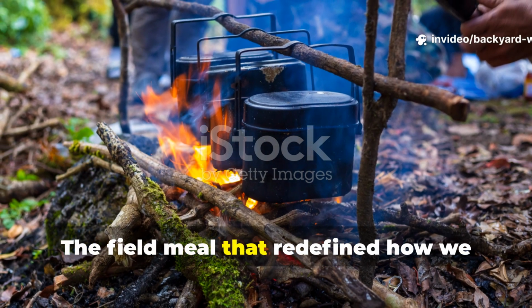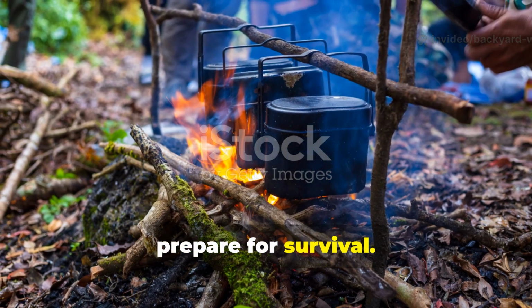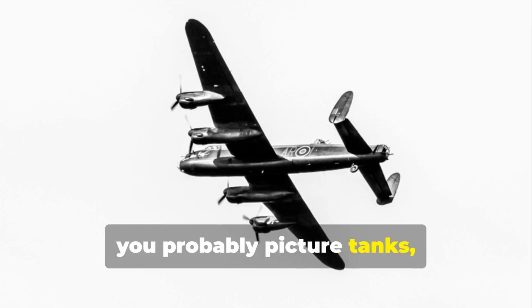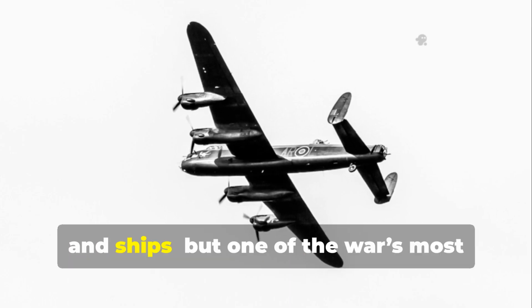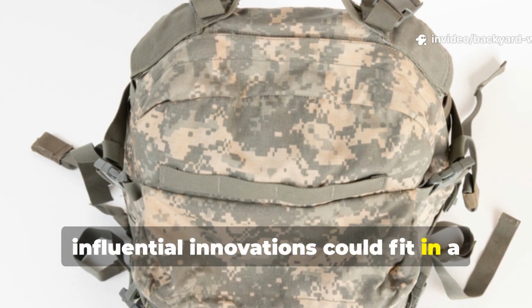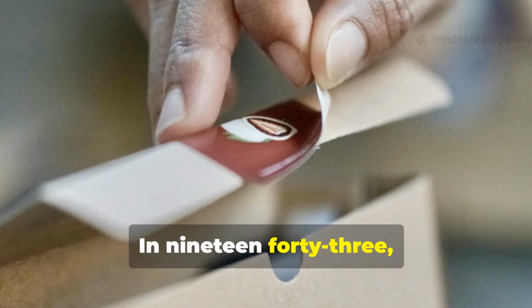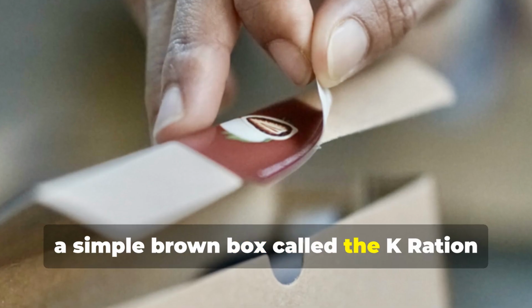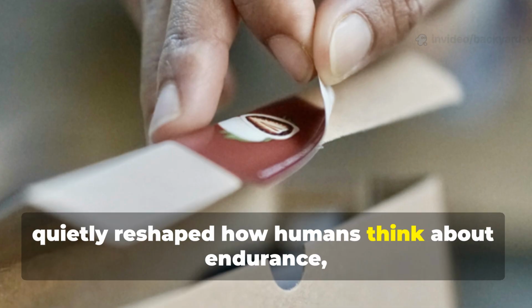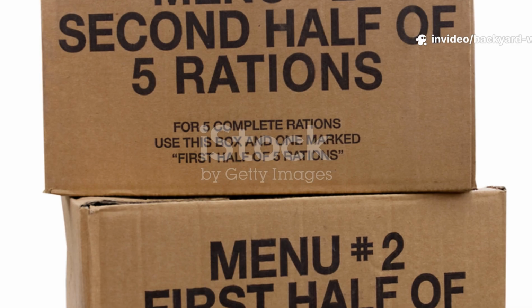The field meal that redefined how we prepare for survival. When you think of World War II logistics, you probably picture tanks, planes and ships. But one of the war's most influential innovations could fit in a soldier's backpack. In 1943, a simple brown box called the K ration quietly reshaped how humans think about endurance, nutrition and preparedness.